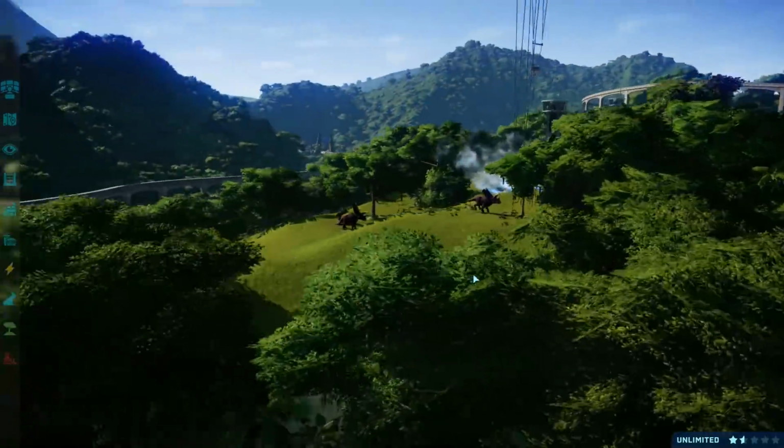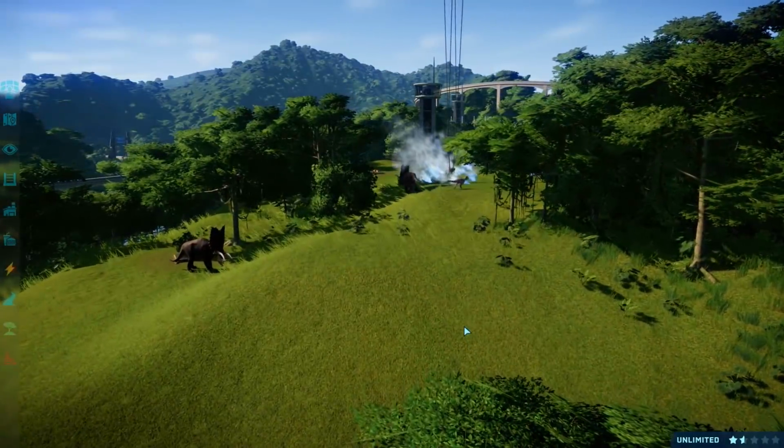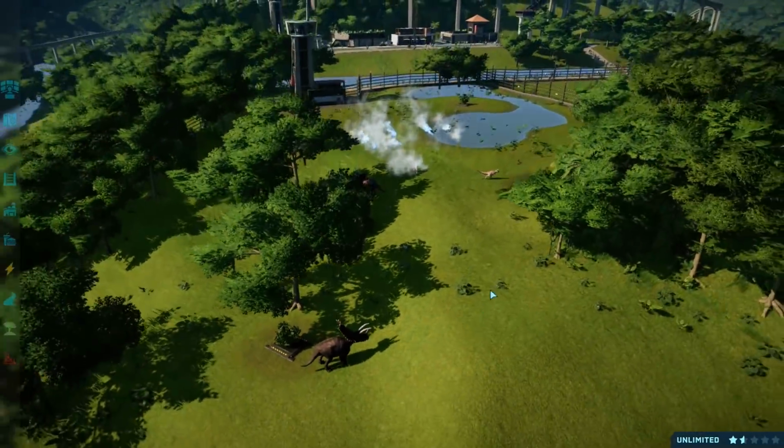Yeah, the pandas really suit it, don't they, actually? This kind of hilly, mountainous environment. They look in their element. I like it.